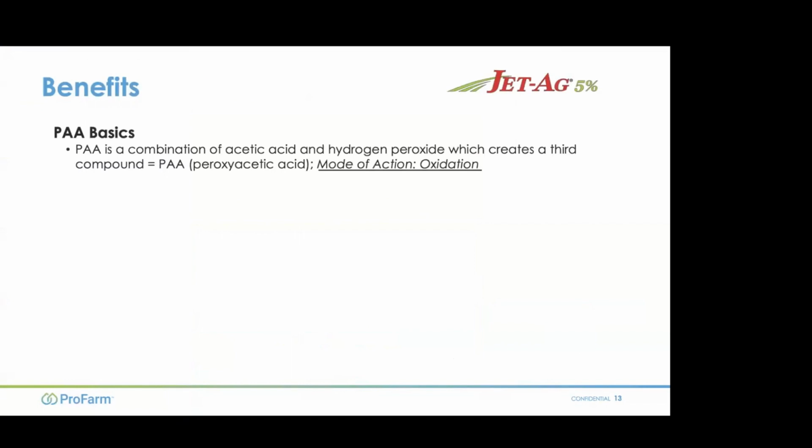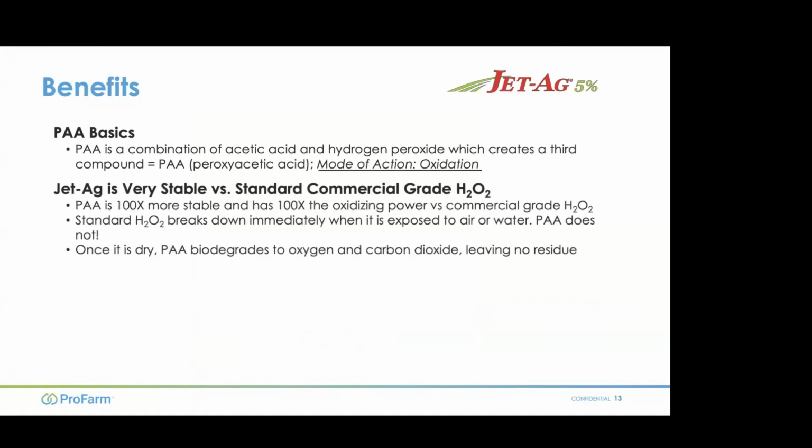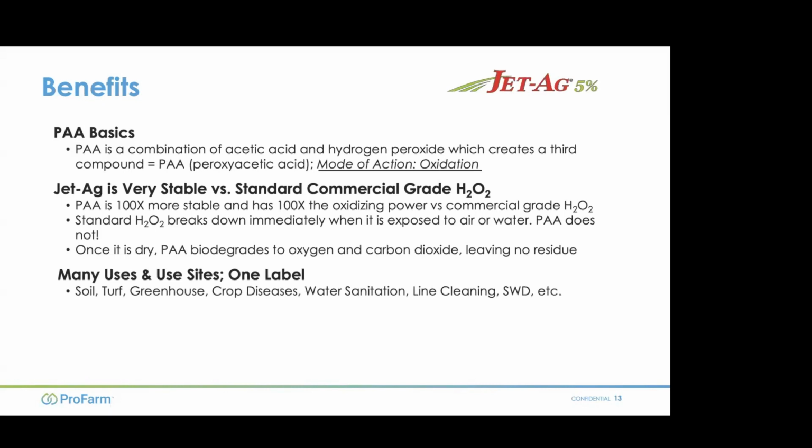Other benefits of JetAg. So just a little bit of basic chemistry here. To produce peracetic acid, you have to combine acetic acid and hydrogen peroxide, and then you have a peracetic acid product produced. Hydrogen peroxide and acetic acid do make it into the final formulation, but the PAA does all the heavy lifting. That's where you get the majority of your efficacy against the microorganisms. It's also 100 times more stable than standard grade hydrogen peroxide. However, once the material dries on a surface, it could be a plant surface or it could be a food grade contact surface if you're using it for that purpose, it breaks down into carbon dioxide and oxygen.